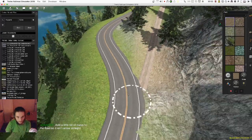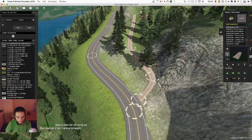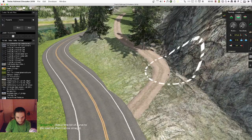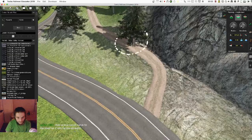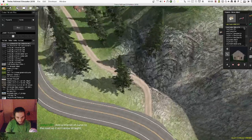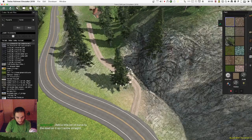Yes, I will add a curve. One moment. Actually, I might as well do this now. Okay, I'll have to... Actually, I'll lower it a little bit more manually. Sort of like that. I think I might move the tree there. Okay. Actually, that should go in probably at more of an angle like that. That's much nicer.